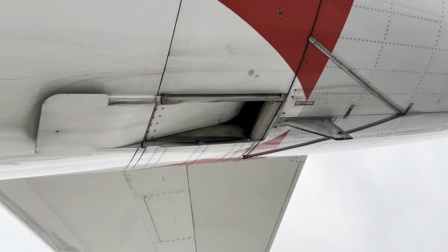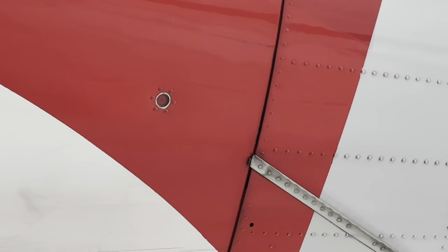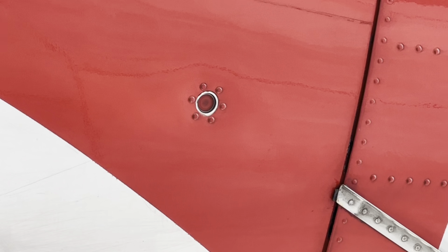Airbus 321, and that is the APU intake door. I'll show you later on what it looks like when it's closing, but this is what I want to talk about right there, that little red dot. This is part of the APU fire extinguishing system. APU is obviously another gas turbine engine, and within that compartment you also have overheat detection sensors.